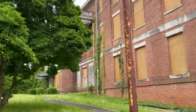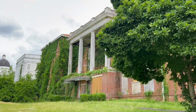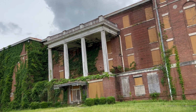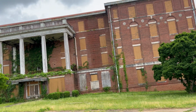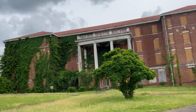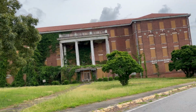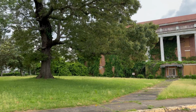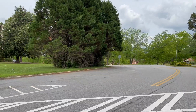So maybe they did that to protect the building, because again, all these buildings date back to the 1800s, so they're really, really old. And look at that architecture in the front. It does really make you wonder what it would have looked like back in the day. I'm sure it was definitely stunning, but again, something out of The Walking Dead, at least for us. That's what we felt like. We were in a town that would have been part of the show.